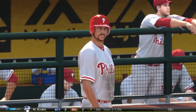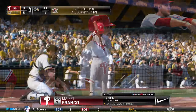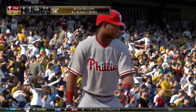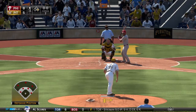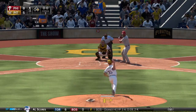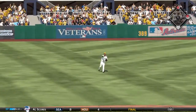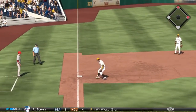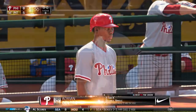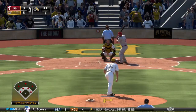Still nobody out. So the Phillies put a little distance between the Pirates here in the 11th. Here's Maikel Franco. Brandon Jordan delivers some insurance. Phillies with an 8-5 lead. Franco, base hit. And you see now the Pirate fans are way upset. They're not happy about what's going on here.